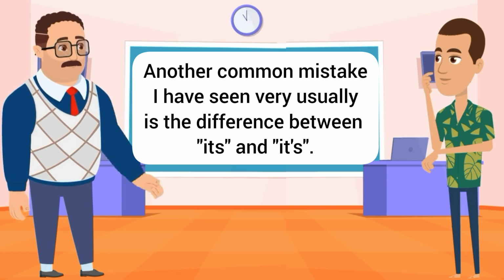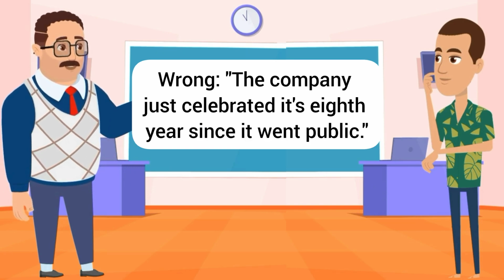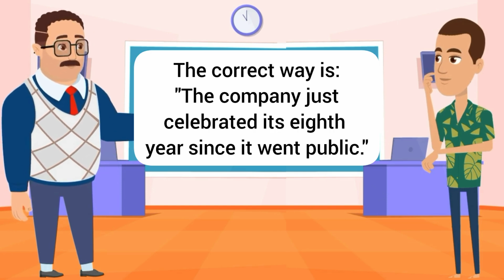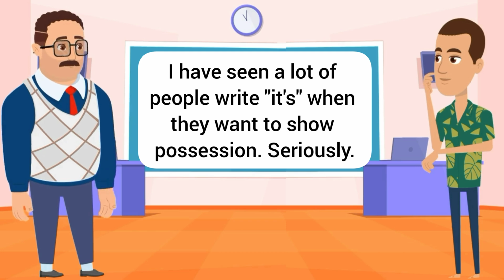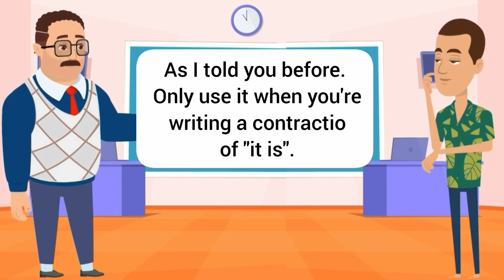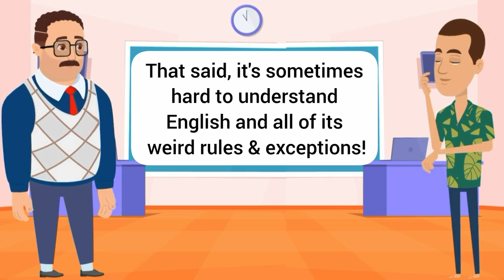Another common mistake I have seen very often is the difference between it's and its. Wrong: The company just celebrated it's 8th year since it went public. The correct way is, the company just celebrated its 8th year since it went public. I have seen a lot of people write it's when they want to show possession. Seriously. But that's the incorrect usage. The problem is we normally do use the apostrophe to show ownership. As I told you before, only use it when you're writing a contraction of it is. That said, it's sometimes hard to understand English and all of its weird rules and exceptions.